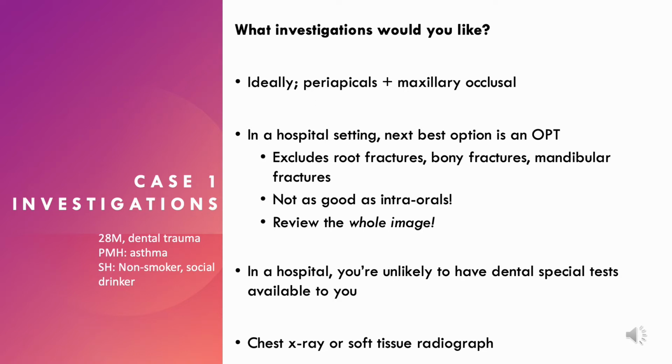Another thing is that it's really important to always review the whole image. So if you're looking at traumatized central incisors, don't forget to look at the condyles, for example, as there may be a condyle fracture that you haven't noticed. It's also really important that you report on the whole OPT. So if they've got periapical pathology associated with a lower 6, you don't necessarily have to treat that in A&E, but you should make the patient aware of it so that they can act on it down the line.